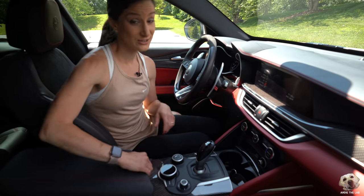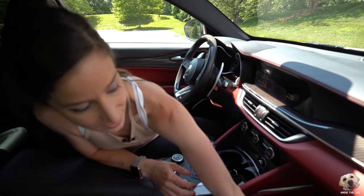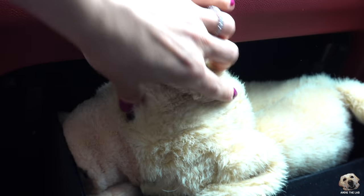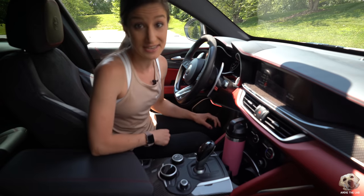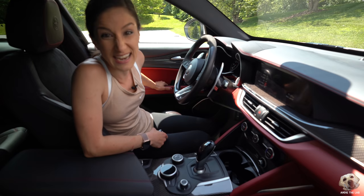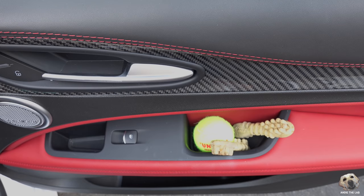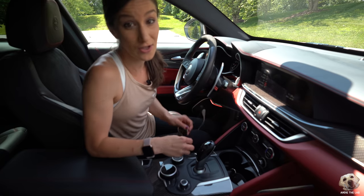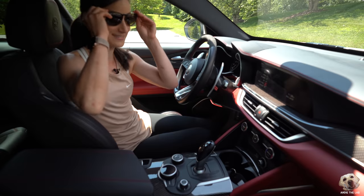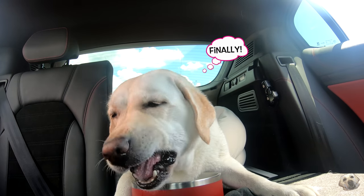And storage, your center console, not that big. Front console, doors have a pretty nice space. Nice deep cup holders up front. And I also love that this space in the door isn't a hole. You can actually store stuff in it. Sunglasses holder, or Andie might call it her treat bin. Right, Andie? Plus some extra storage in that second row. Let's go check it out.